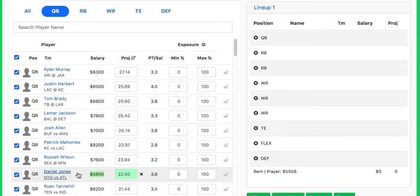But Daniel Jones at home against Atlanta, great position. Atlanta's been giving it up, man. Tom Brady over 30, Jalen Hurts over 28. So yeah, it's a great spot. And Danny Jones for cash games is still the guy that I'm really sticking to, and I really, really like him this week.